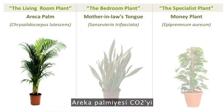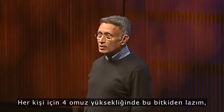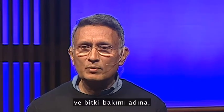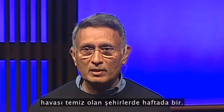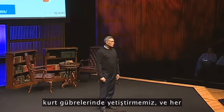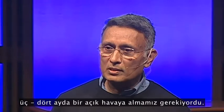Areca palm is a plant which removes CO2 and converts it into oxygen. We need 4 shoulder-high plants per person, and in terms of plant care, we need to wipe the leaves every day in Delhi, and perhaps once a week in cleaner air cities. We have to grow them in vermi manure, which is sterile, or hydroponics, and take them outdoors every 3 to 4 months.